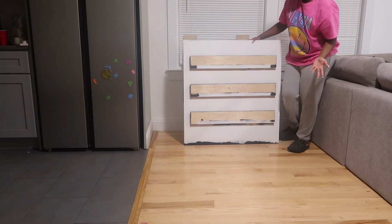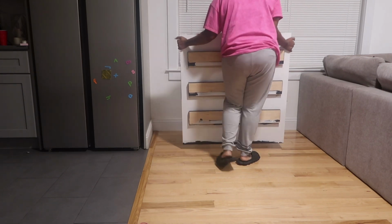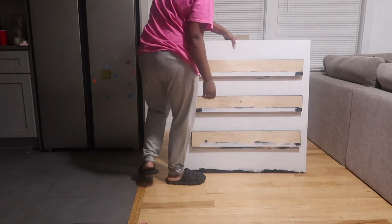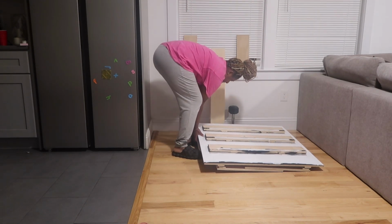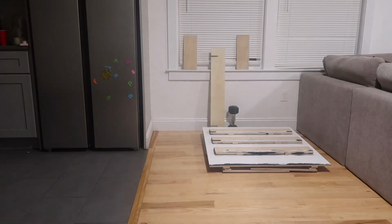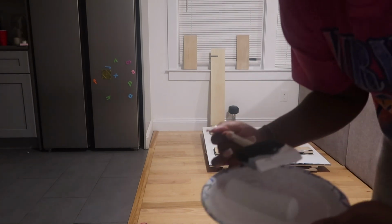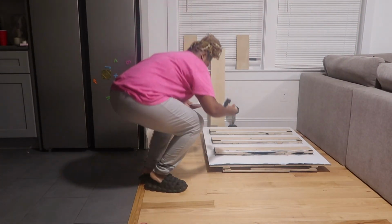If you were wondering, this is how the wall folds up. But I think I showed you that earlier. But I'm gonna lay this wall flat so that I can paint the bottom. And I took my roller off already, so I'm just gonna use this foam brush and what the hell, because it's the bottom anyway. I don't have time, guys.